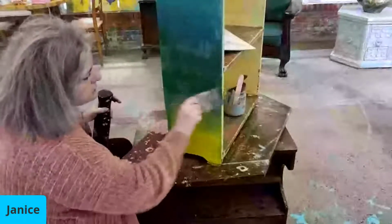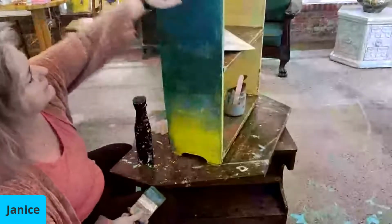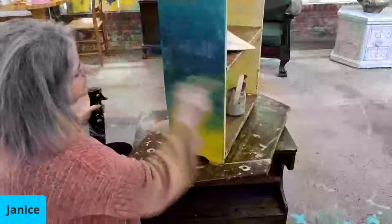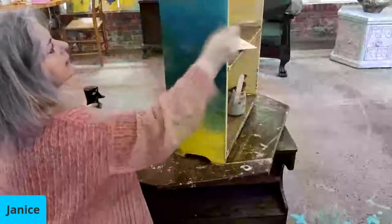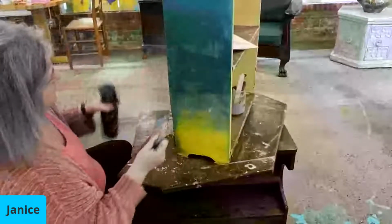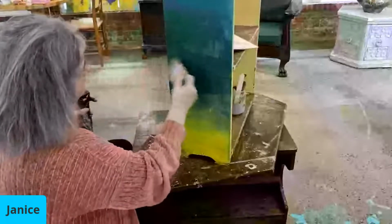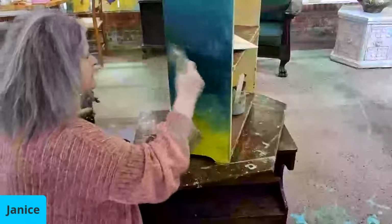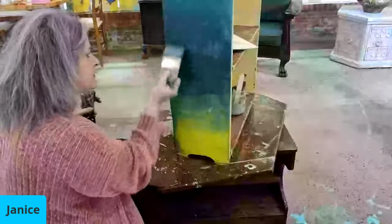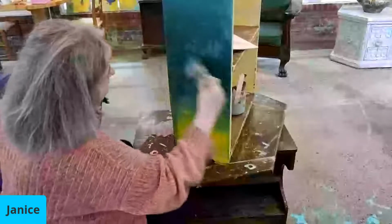Artistic license to not have an even blend. I don't want these to be a straight line between colors. So I do it kind of messed up. But the important thing for me would be not seeing the brush strokes. The way to not see the brush strokes is to use your water and hold your brush very, very tight.